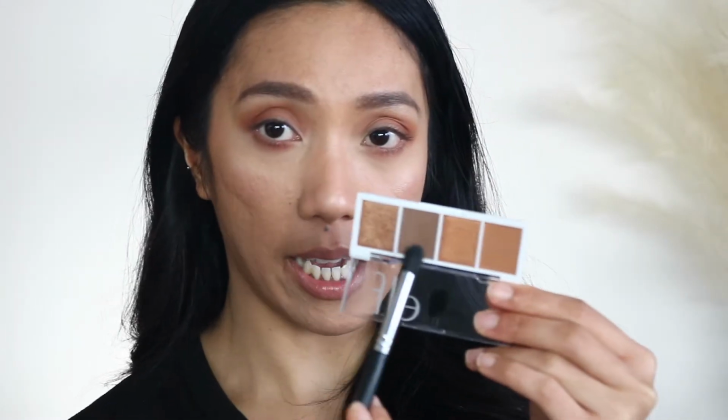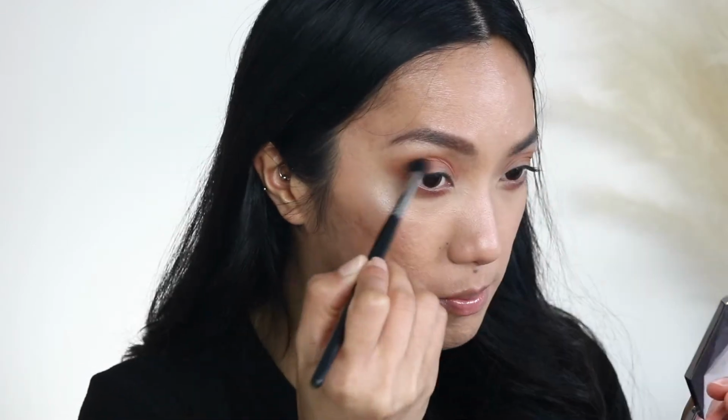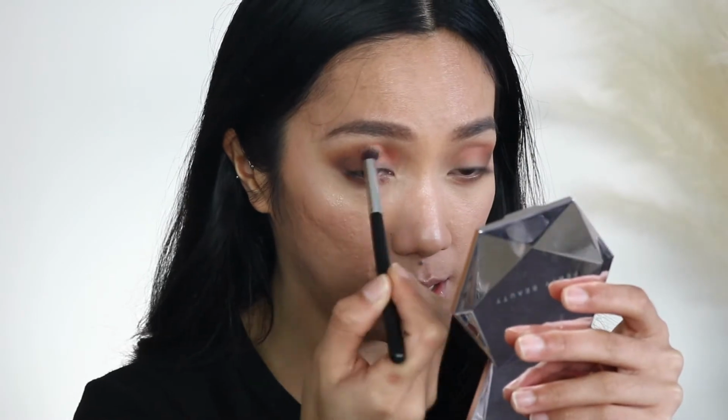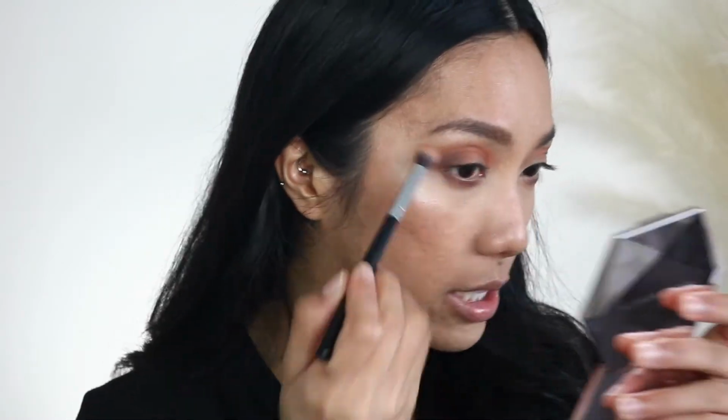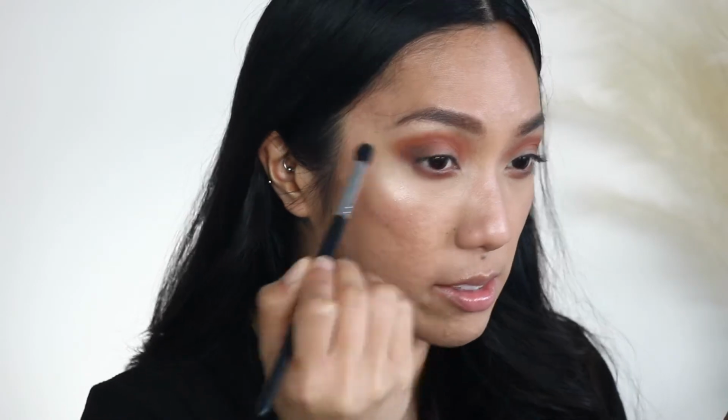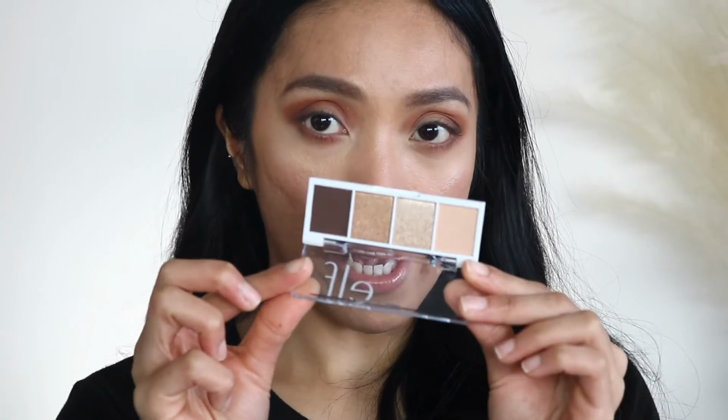I'm going to switch into a smaller brush, and I'm going to dip into pumpkin pie once again and grab that darker brown. And then I'm going to just focus that on the outer V. And I'm going to go back to the warm brown that we used, because I want everything to be intensified. And then go back to the darker brown. Just stay under the crease. Maybe I will mix in a little bit of the shade from the cream and sugar.